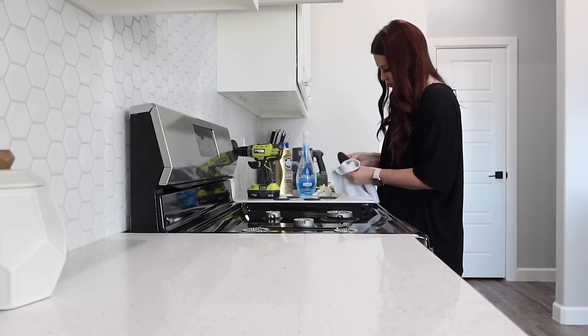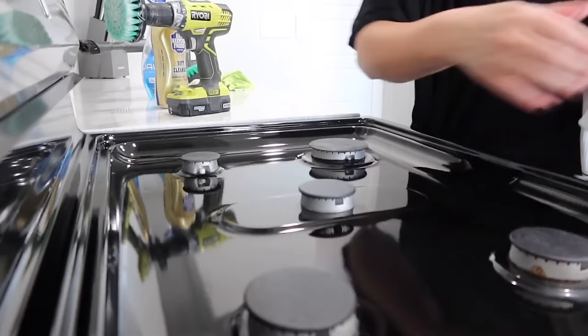And now I'm working on the top of the burners. So most of them I just wiped off. Sometimes I'll take the drill. Yeah, like right there, you can see if it's super dirty, I can drill on it and get any of the food off. And then I'm just gonna pop them back on.